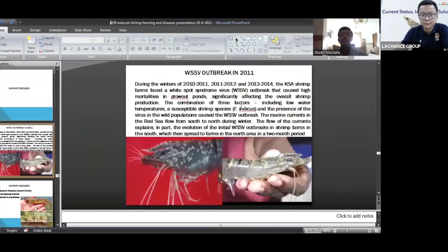Shrimp diseases. WSSV outbreak in 2011. During the winters of 2010 to 2011, 2012, and 2013 to 2014, the Saudi Arabia shrimp farms faced a white spot syndrome virus, WSSV, outbreak that causes high mortality in prawns, significantly affecting the overall shrimp production. The combination of three factors, including low water temperature, a susceptible shrimp species, and the presence of the virus in the wild population, caused the WSSV outbreak.